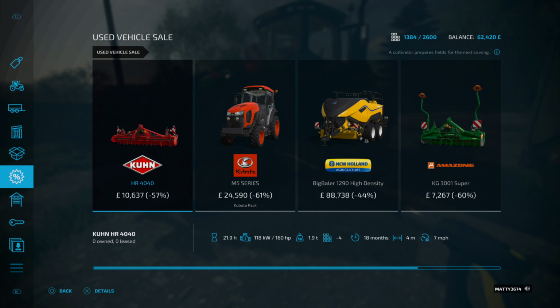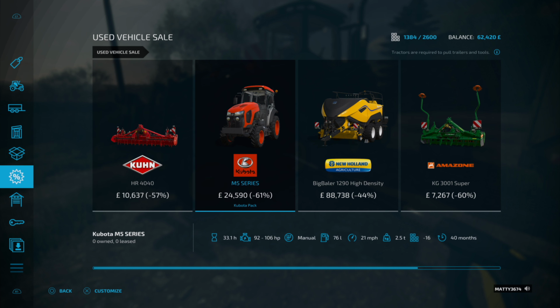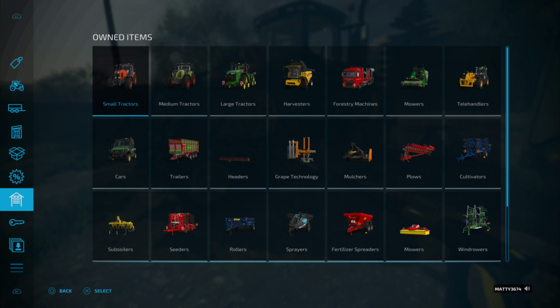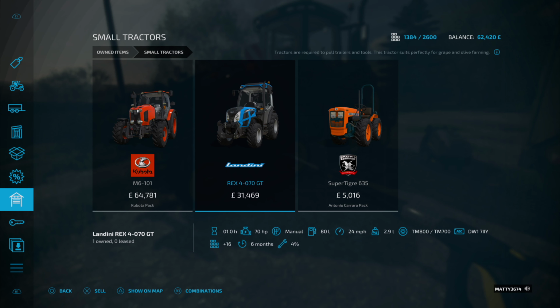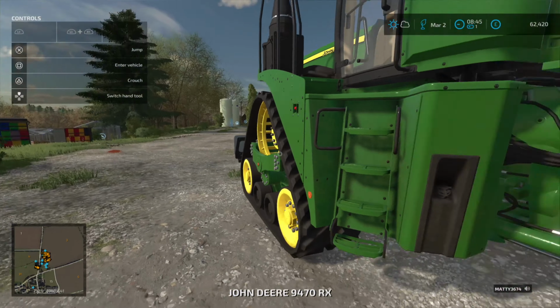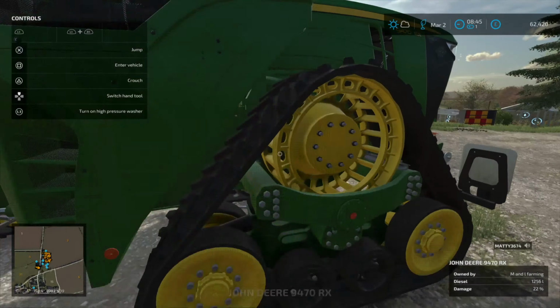Right, looking in the bargain basement, as I've just been doing, you've got a new Carraro, the little tractor that's used for the grapes and the olives and things like that. That is down 61% to 24,000. So it's worth having a little look in the bargain used sales at the moment. But if you are interested, we can sell the one we've got at the moment, the blue one, for 31,000. So we can actually make a profit in doing that. Now, if you agree with that, then I don't mind if you wish to do that.